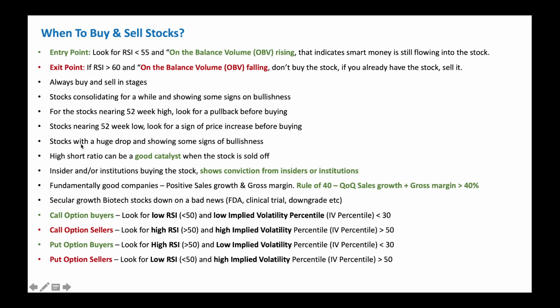And stocks with a huge drop, we looked at Humanigen as an example, and RE Auto. When a stock has got a huge drop, look for a small sign of bullishness, and then buy slowly. And a high short ratio can be a good catalyst, especially when the stock is sold off. Combined with the insider or institution buying, that's a very good candidate. That's when a stock can cause a short squeeze.